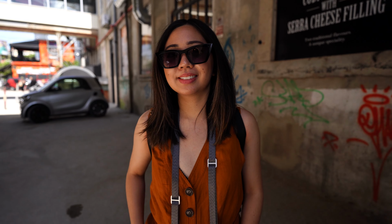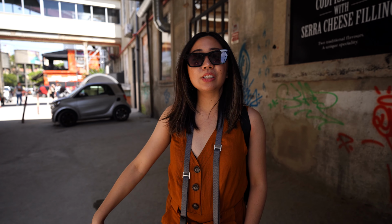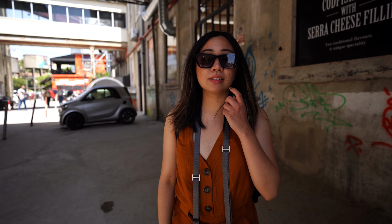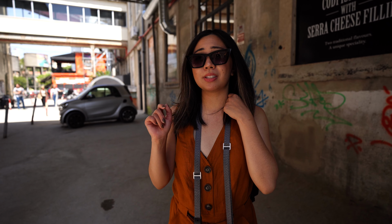What do you think about LX Factory? It's nice. It's a nice little shopping area. It's 86 degrees, so it is a little bit burning, but there's a lot of shops to see.